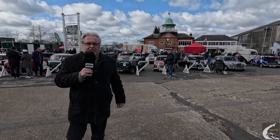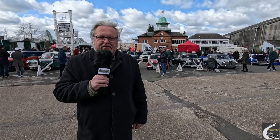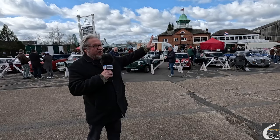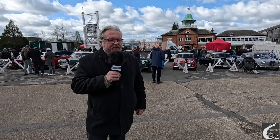We're at Brooklands. Today, it is Mini Day. And of course, there's an awful lot of minis here, as you might expect. Hundreds of them as we look up towards the finishing straight here, all round the motoring village, all round in the aircraft park over there. Of course, a very popular day in the museum's calendar.